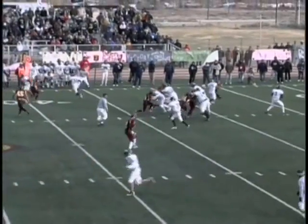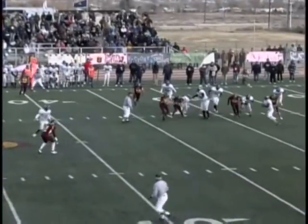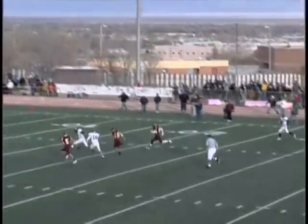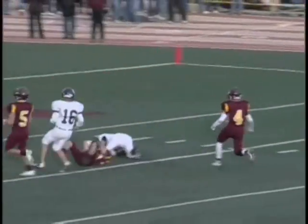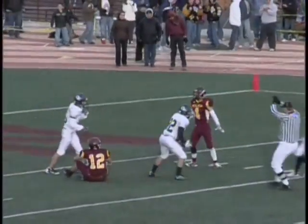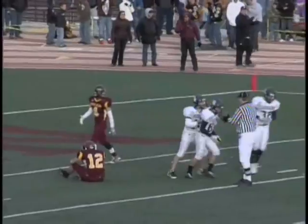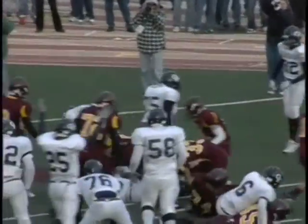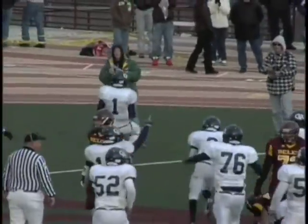Twins left. Vega drops back, looking right, pumps. Now he's going to take off. Now he throws the ball deep. Has the man wide open. Ball's caught at the 20. At the 10, at the 5, and brought down the 5-yard line. Number 82, Vega keeps it inside the 5, the 4, 3, touchdown, Roswell Goddard.